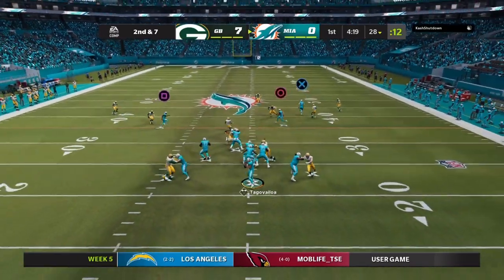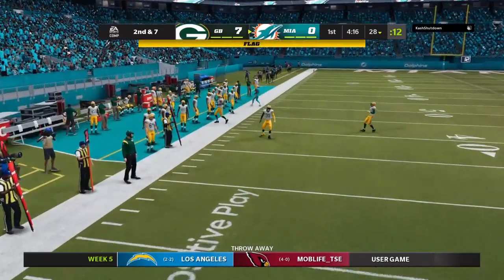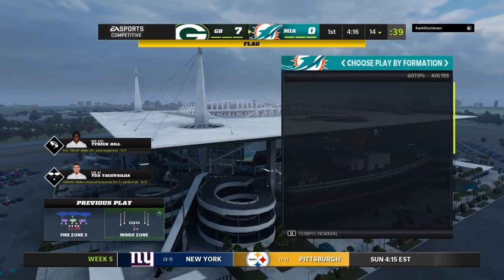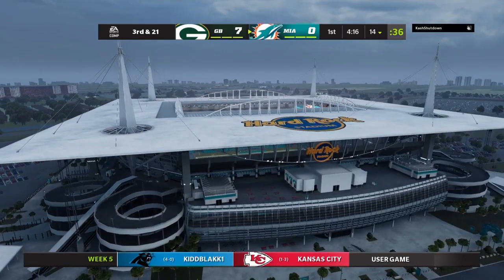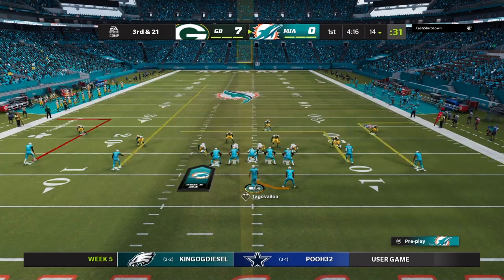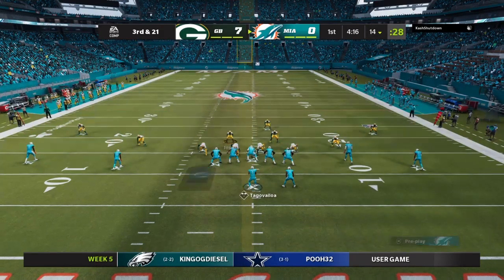On second and 7, Tua. And this is thrown to the sideline. No receiver in the area, though, and that's going to bring out a flag. In the pocket, chucked it away. Flag comes down. So you've got to move a little bit, right? Know where you are on the field. Have some awareness. Tackle to tackle. You've got to get outside of that tackle box in order to get that done.